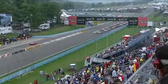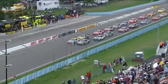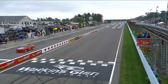We are ready for the start of the Monday matinee at Watkins Glen. Kyle Busch and A.J. Allmendinger bring him down to the green flag.